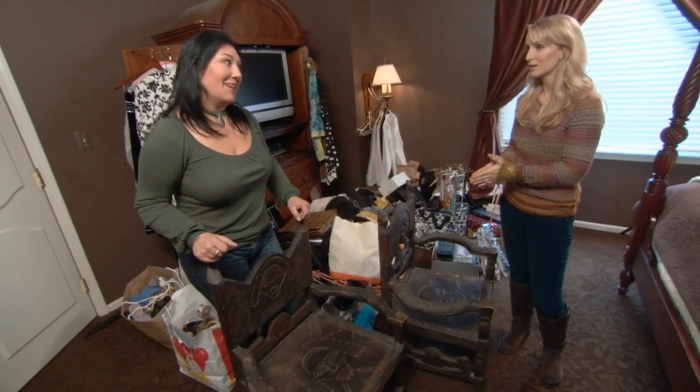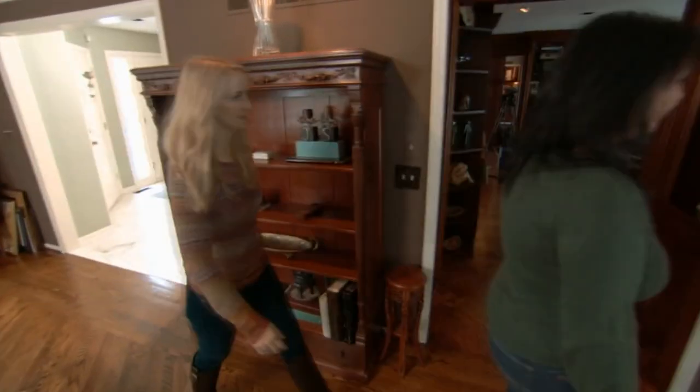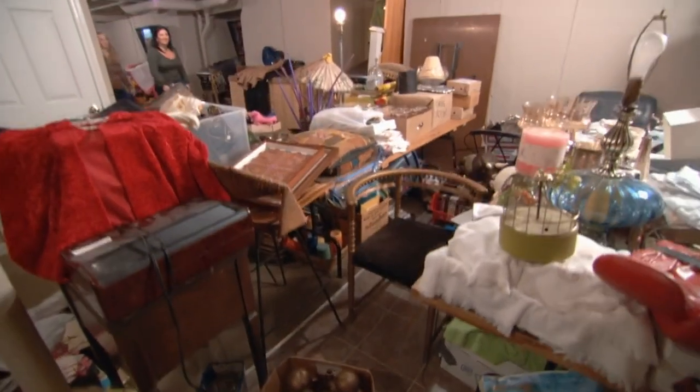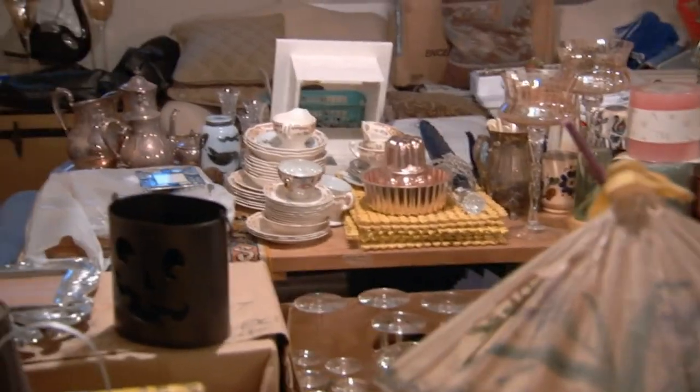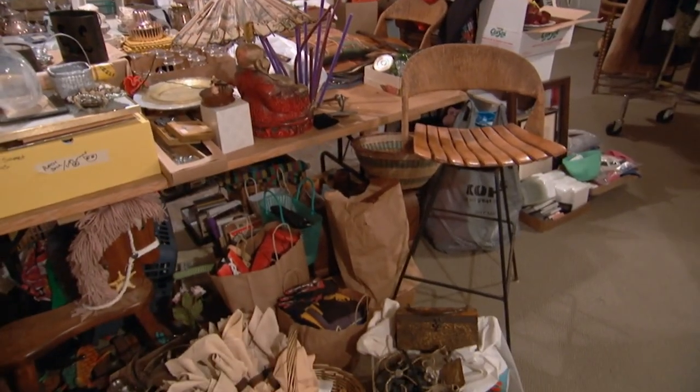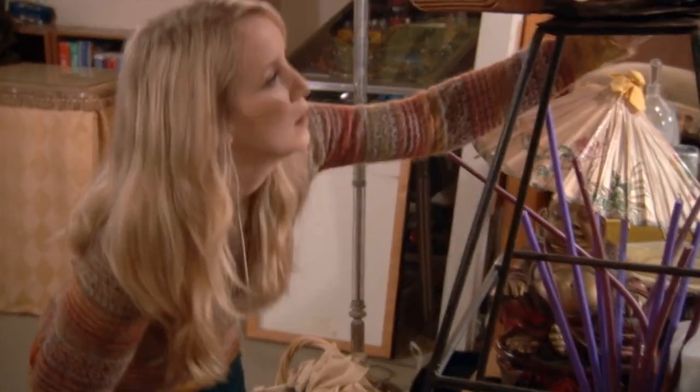Okay, you said there's more? Yes, there is. All right, let's go see it. This sale is different because it's a living estate, and Janene's a shopper herself. She knows what to expect with an estate sale, and she's ready to purge. Here's more. It looks like you definitely have enough for a sale. I want to check out these chairs. Yeah, these chairs are from my father's single apartment when he was a single man years ago.